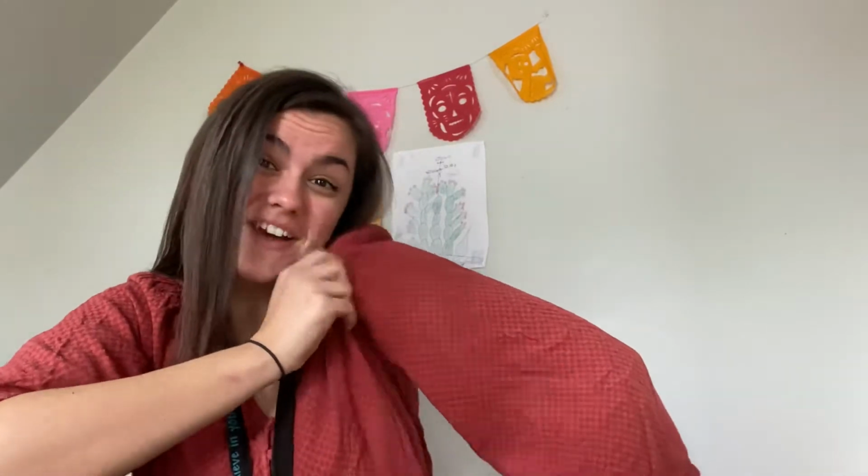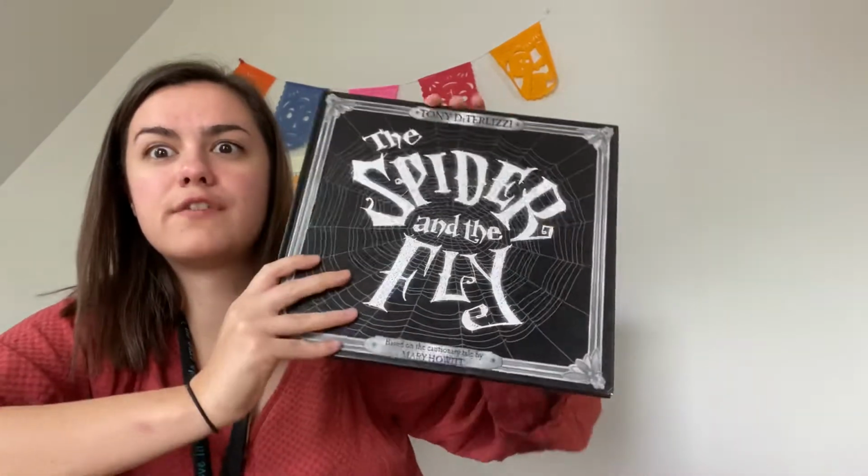Hi again, everybody. For reading, I wanted to share a book with you that we haven't read together in a little while. It's a book that we read for the first time when the leaves on the trees turned the same color as my shirt, and they all fell down onto the ground. Two holidays that some of our students celebrated during that time were Halloween and Dia de Muertos. This book is called The Spider and the Fly.